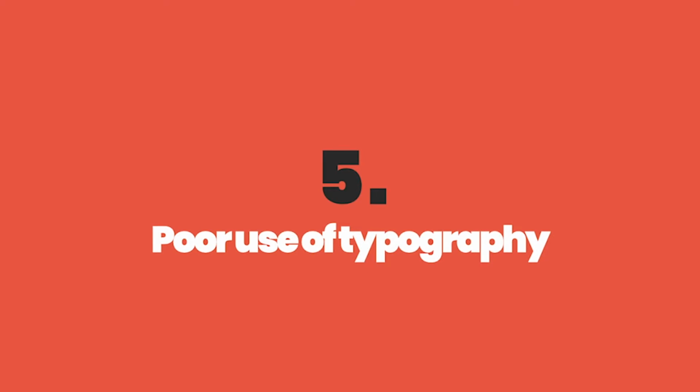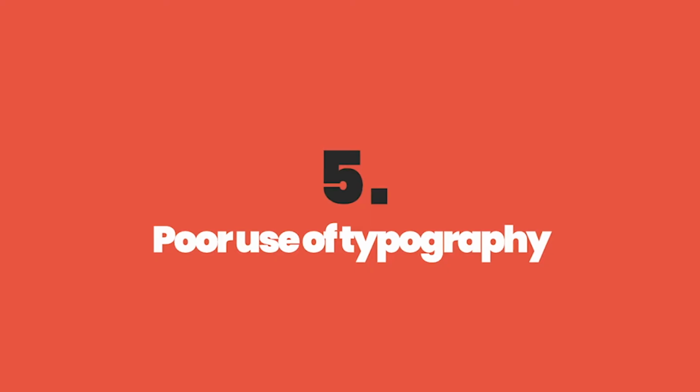Number 5, poor use of typography. Like I said in my other video, typography is kind of like dressing for the occasion. If you're going mountain climbing, you're not going to wear a tuxedo and fancy shoes. You're going to dress appropriately. And in the same way, using the right font for a design is the same as that. You need to make sure that your font enhances the message that the design is communicating. If your designer is using a lot of fonts or the wrong kinds of fonts, maybe just sit down with them and say, listen here, these fonts aren't working. Let's explore some other options and fine tune it from there.